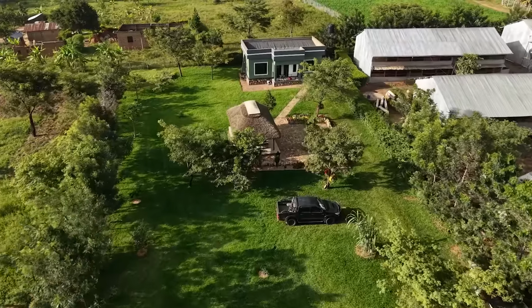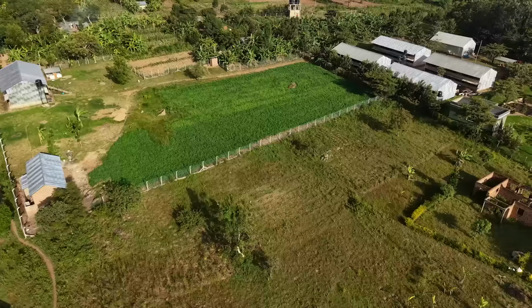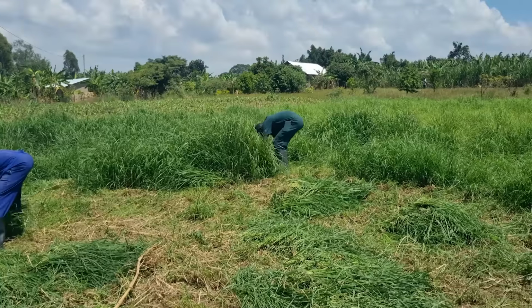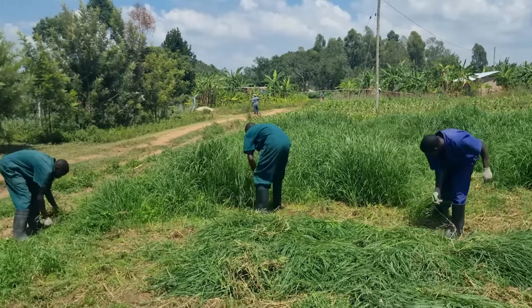Guys, beautiful morning right here at the farm, and as usual we are consistently having small tiny changes that over time actually become very significant and change the general outlook of the farm and change the progress of the farm and actually increase how much money we can be making around.